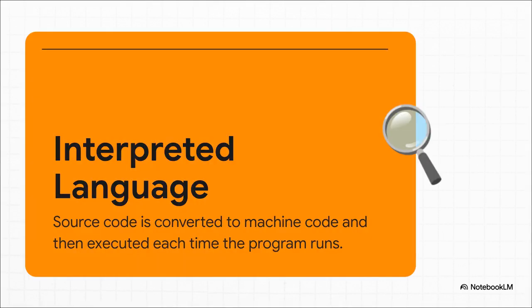Okay, here's a slightly more technical reason why Python is so great for learning. It's what we call an interpreted language. Now, what does that actually mean for you? It means you can write a line of code and see the result instantly. There's no complicated, separate step to compile everything. This makes trying things out and fixing mistakes super fast and easy. It's kind of like you're having a direct, live conversation with your computer.